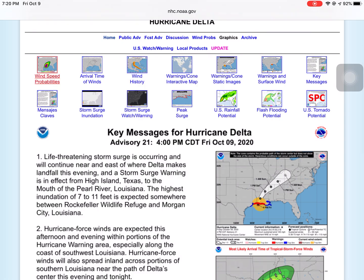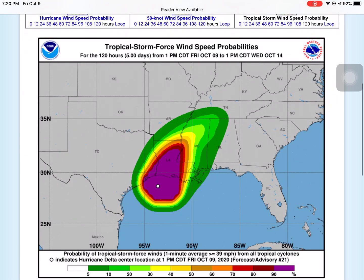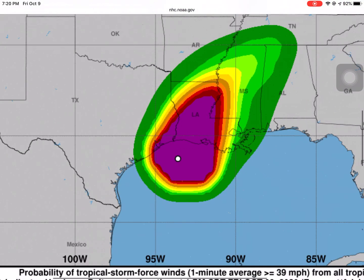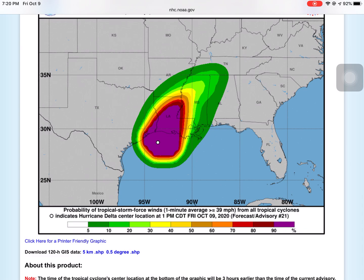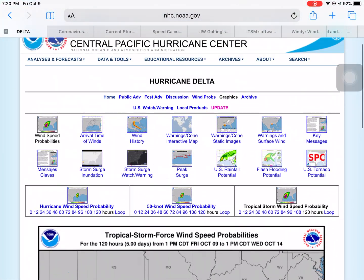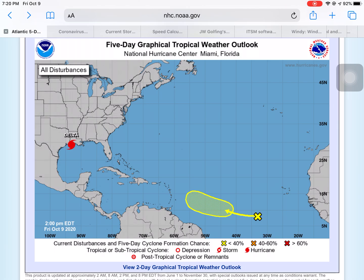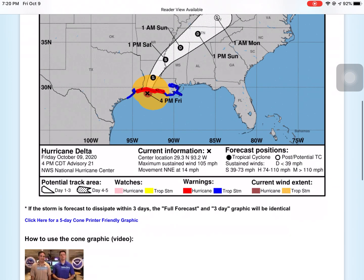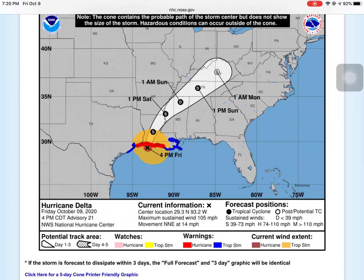So check out the wind speed probabilities. Oh my god, a bunch of 90% chances through Texas and the East Louisiana area. So yeah, impacts are felt even far inland of Delta. Let's check the wind. It's only at 100 miles per hour right now, as of the latest update.